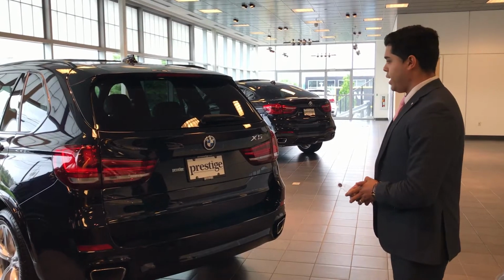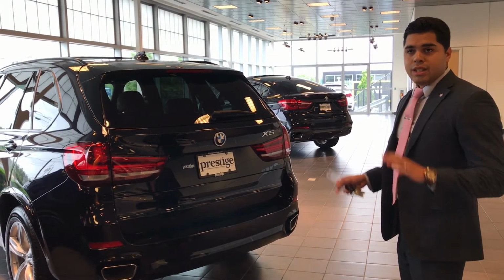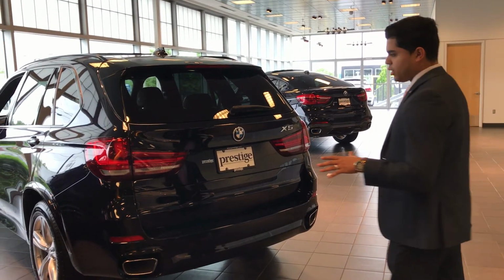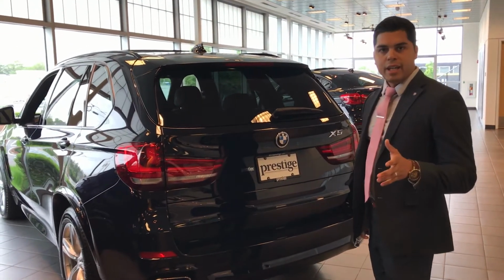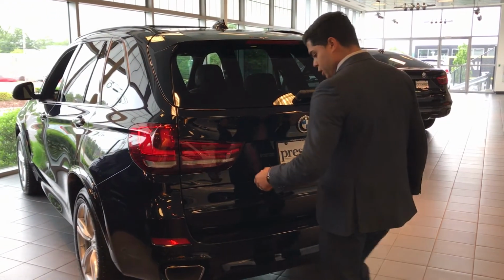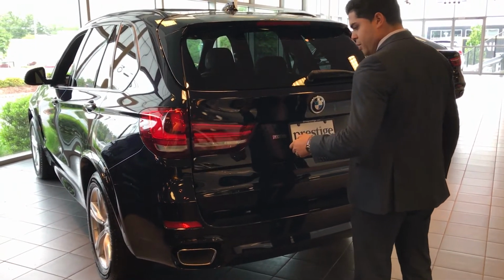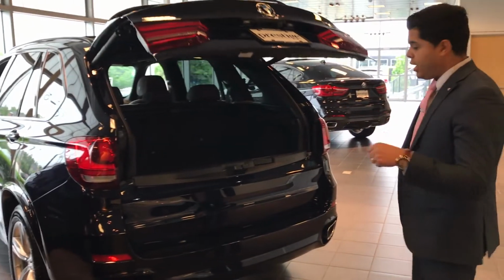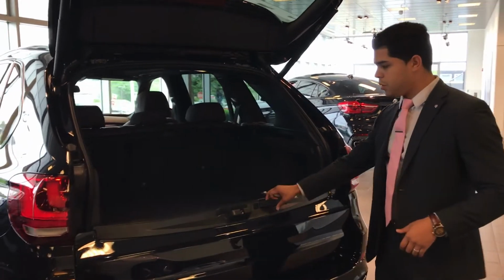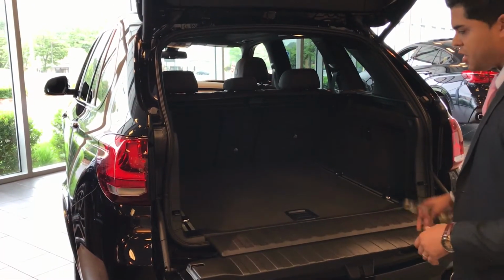Now the beauty of the X5 is the spacious roof. X5 is very known for how big inside it is. Now what I'm actually going to show you, because this car actually has comfort access, which is actually beautiful. Alright, so what you're going to do, you're actually going to put your foot like this, and what happens is this actually goes up. Now if you are having a tailgate party, what you actually could do, you can put this down, you can sit on it.